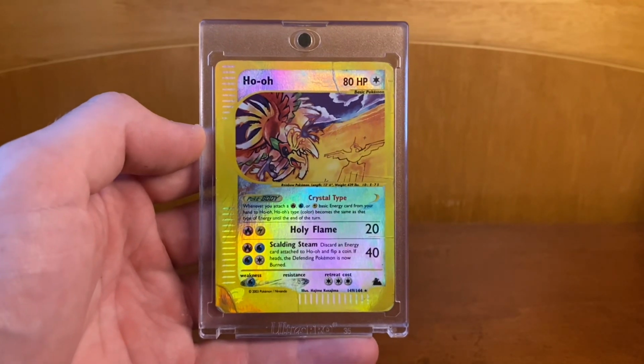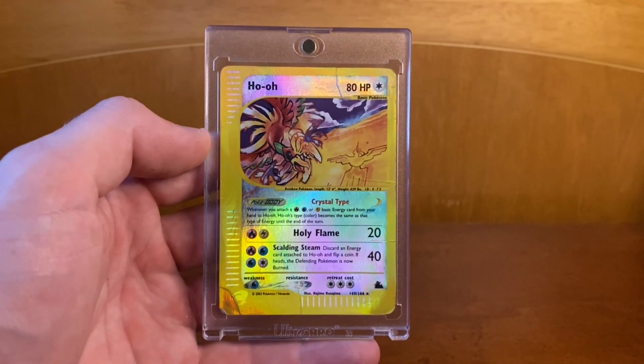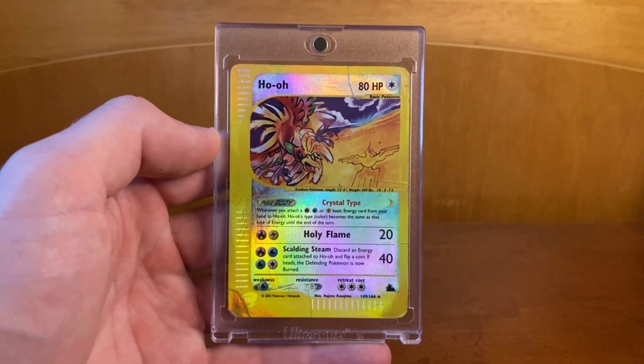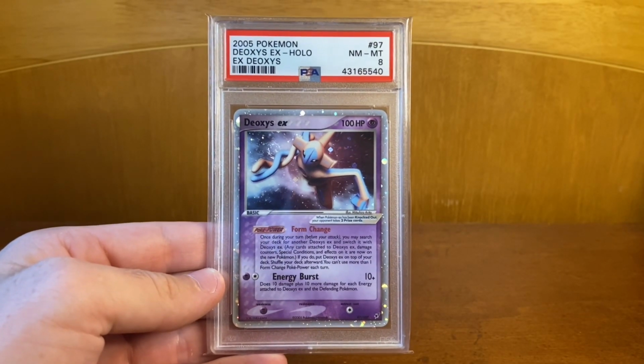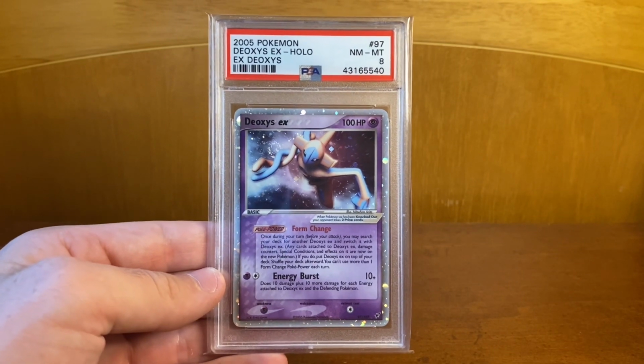Skyridge has just such awesome artwork. Crystal cards are probably one of my favorite rarities of all time, and Crystal Ho-Oh sits here at number 9 on my list. At number 8, we have PSA 8 Deoxys EX from the set EX Deoxys.